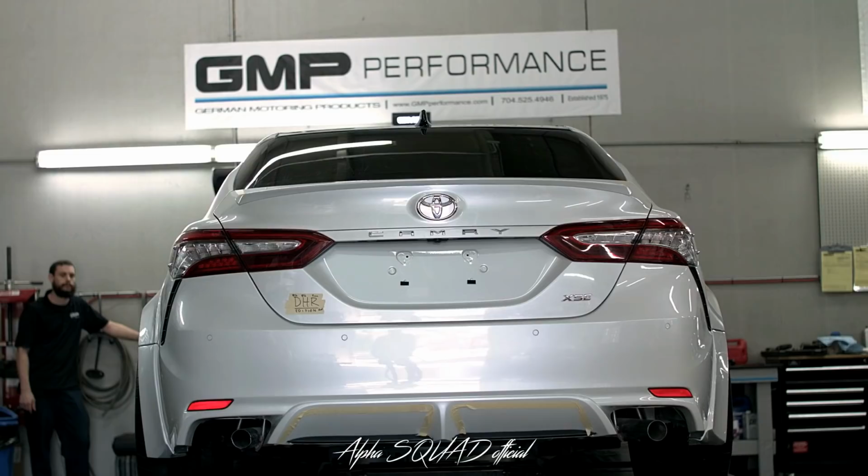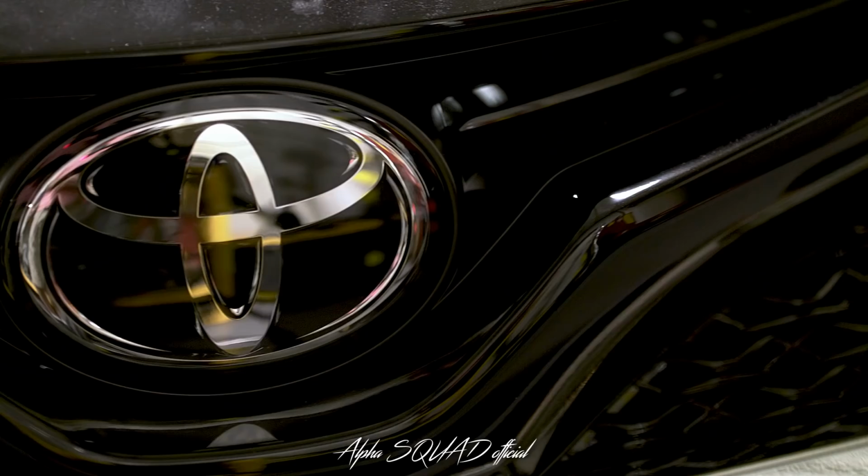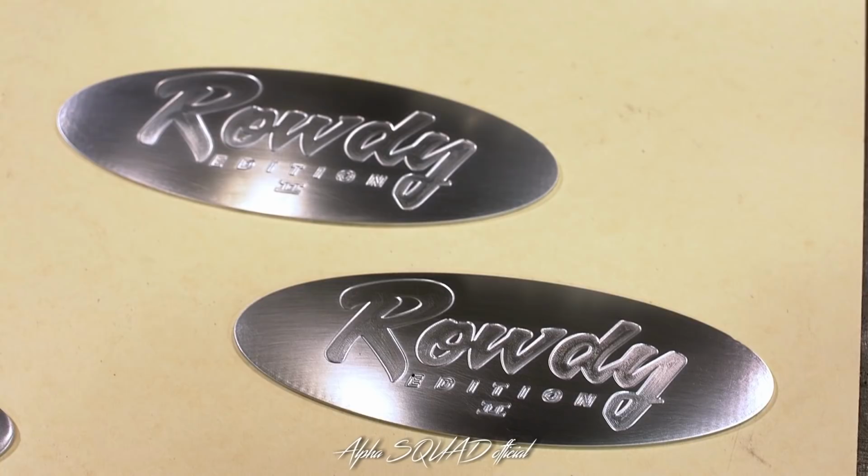We haven't done a lot of Toyotas, and to do this Camry, it's unbelievable how nice this Camry is and how advanced and sophisticated this car is. Denny said, let's do it classy and racy. The Toyota XSE Camry is such a beautiful car to start with. First, we sat down and looked at the drawings, the renditions they had. You've got Kyle Busch, you've got Rowdy, so we took this thing and made it a little bit rowdy.